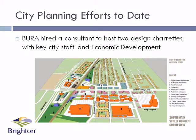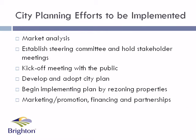And our city planning efforts to be implemented. The students obviously collected a lot of key data related to the physical conditions, the block length, the land uses, etc., and the socioeconomics, be that the inventory of existing businesses, property ownership, housing inventory, etc., that we can certainly utilize, and their plan was well received by the City Council.